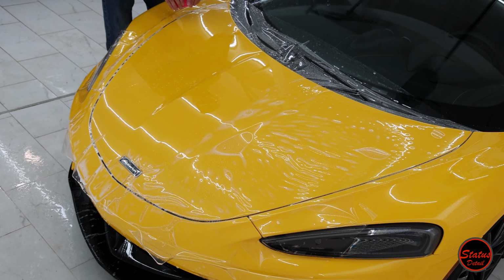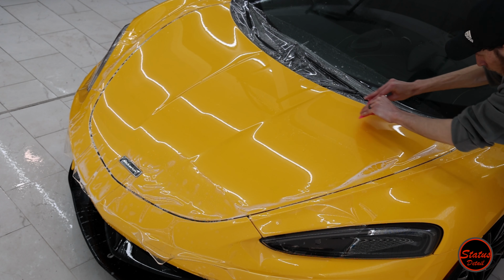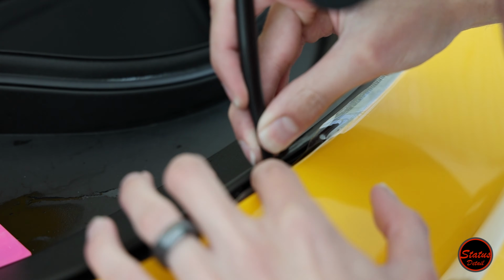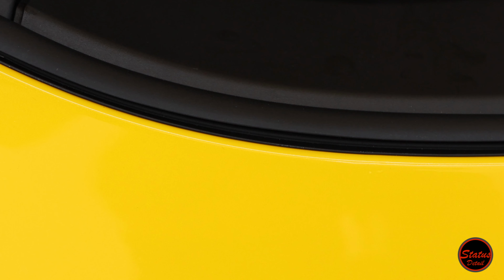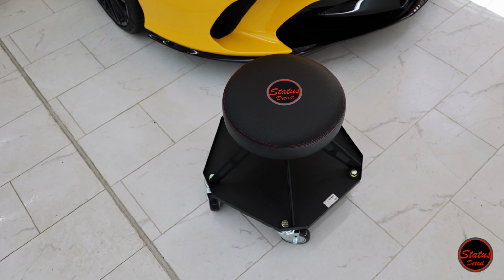Now some panels will require stretch. This hood, for example, doesn't really require any stretch, and in my opinion that's the best way to apply a piece of film, because when you stretch you can run into issues here and there, but on many panels that is the only way to install on a car. We always do our best to tuck all the edges and make the film invisible, especially on a light colored car like this. This yellow will show dirt lines if we don't do our maximum effort to tuck everything.